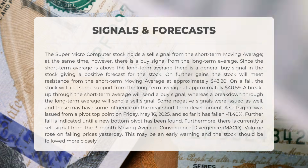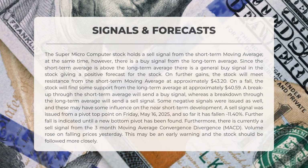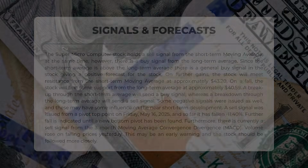A sell signal was issued from a pivot top point on Friday, the 16th of May, 2025, and the stock has since fallen by 11.4%. Further declines are anticipated until a new bottom pivot is established. Additionally, there is currently a sell signal from the 3-month moving average convergence divergence, or MACD. Notably, volume increased alongside falling prices yesterday, which may serve as an early warning, suggesting that the stock should be monitored more closely.